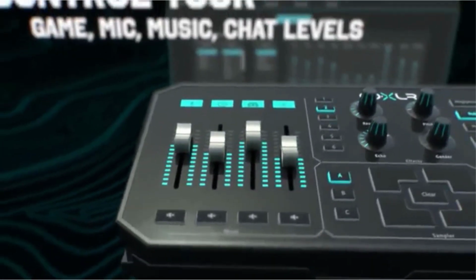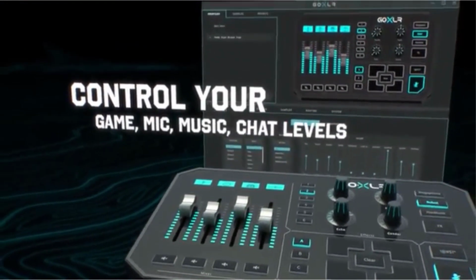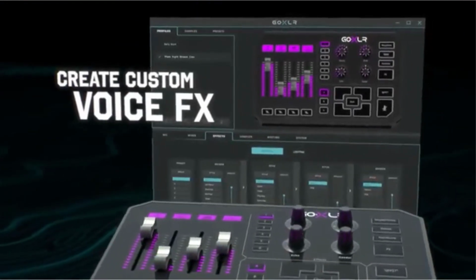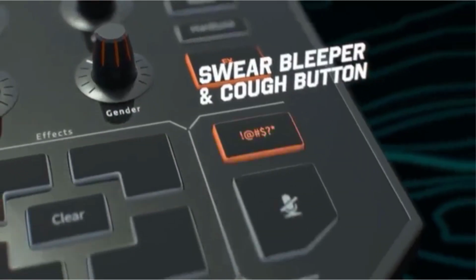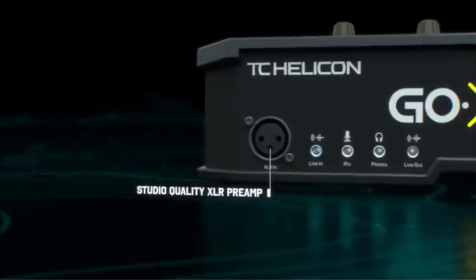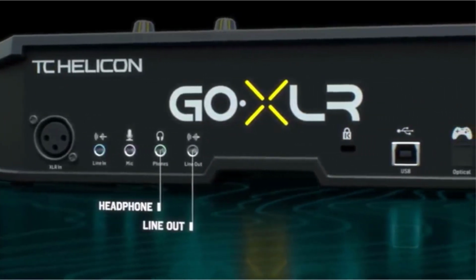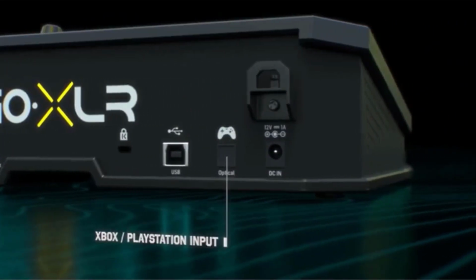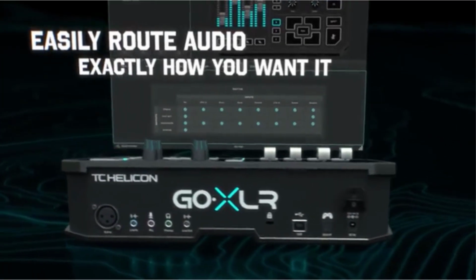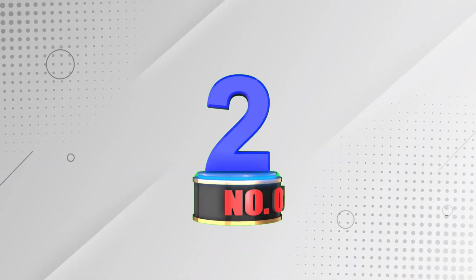The studio-quality Midas preamp with 48V phantom power, equalizer, compressor, limiter, de-esser, and gate ensures that the XLR mic sounds great. With the sampler, users can record samples on the fly or load their own audio files to engage and entertain their community. The Goxler Windows app allows users to customize basic and advanced audio parameters, sample import, and voice FX preset library.